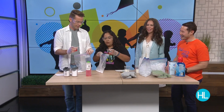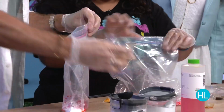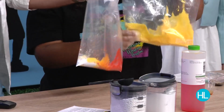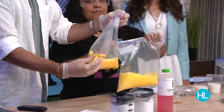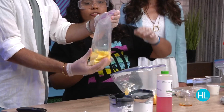We're going to go ahead: 1, 2, and 3. Dump it in and then seal it really quickly. Make sure there's no air escaping. And we're going to shake it. Make sure you got all those chemicals in there. Once you start to see that bag inflating, you're going to take a little bit of a step back. I think you might have some air in there.